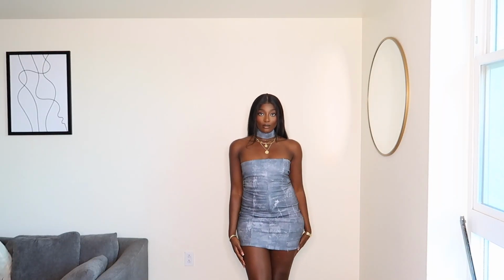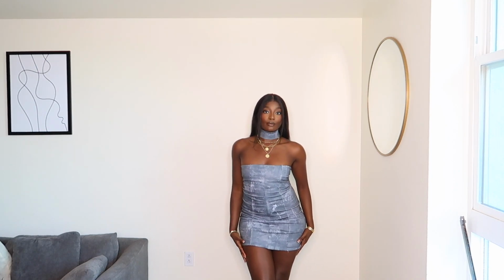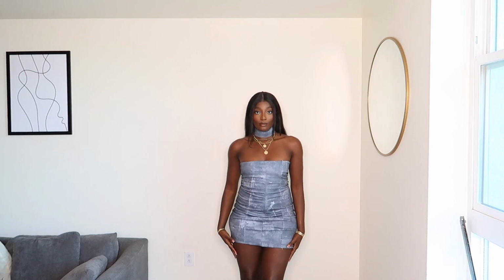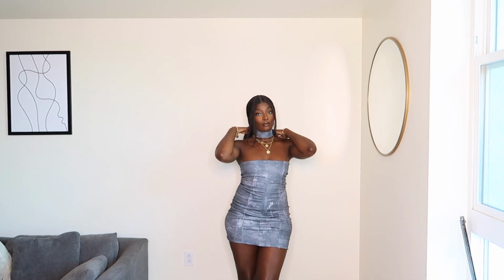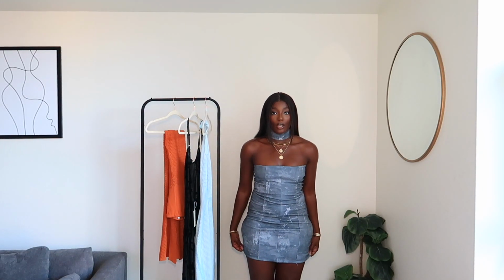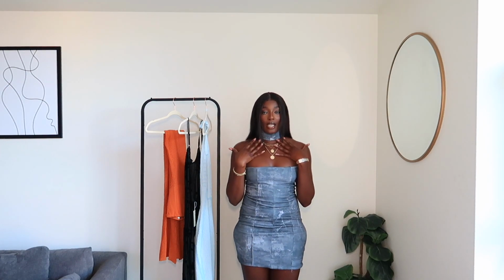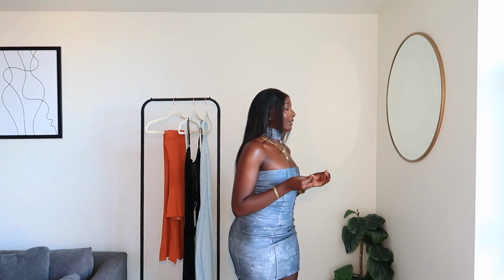Again, ladies and gentlemen, we have the bandeau mini dress in Crater. I believe this has to be a size large. And I got the denim choker in Crater. It is a mini dress. It goes mid-thigh on me. And as you know, it comes with a matching choker. Very much optional. If you don't want the choker, you don't have to wear it. But if you do get the choker and wear it, I think it's a nice addition.